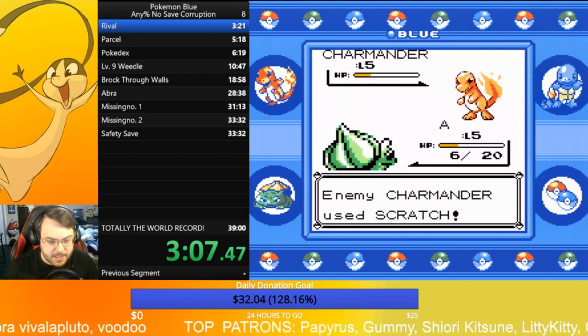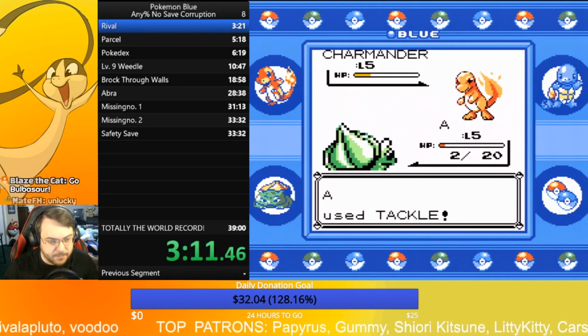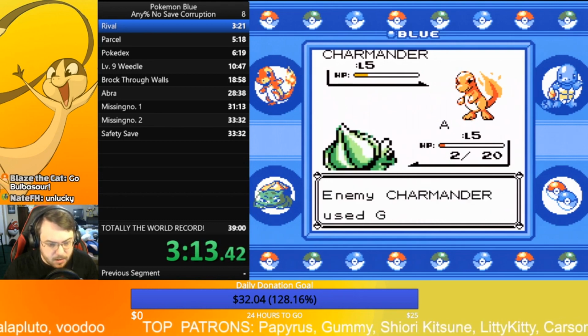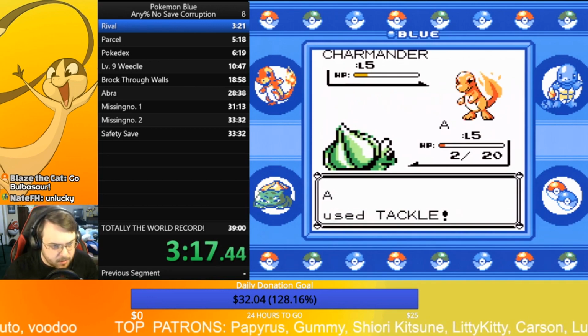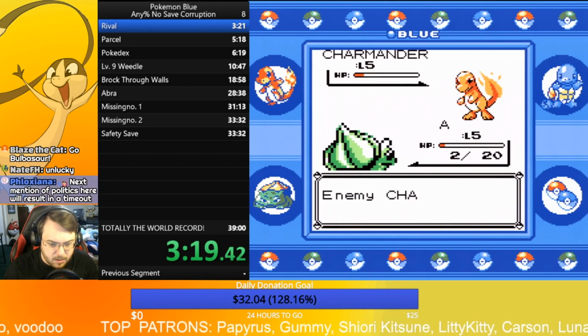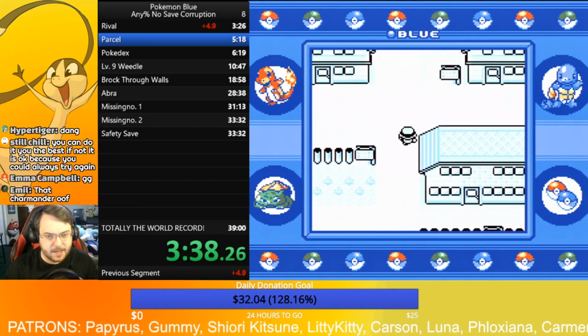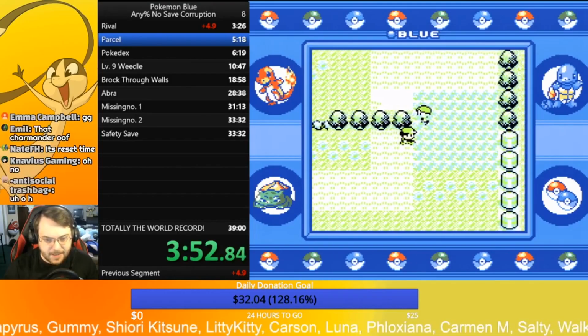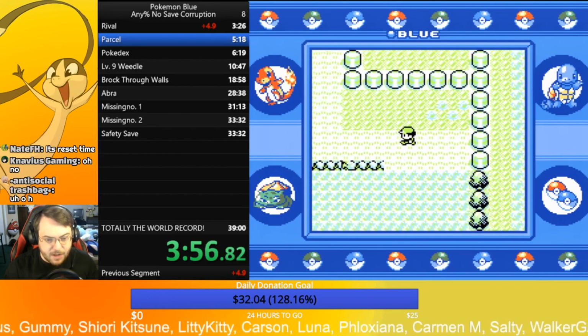Actually, I can't win this. It's impossible for me to win this. Unless it growls me every single turn from here on out and I get a crit. That did not happen. I really should reset right here, but I won't. Got like the perfect Charmander, which means I've got a really bad Bulbasaur. That was a flawless route one.